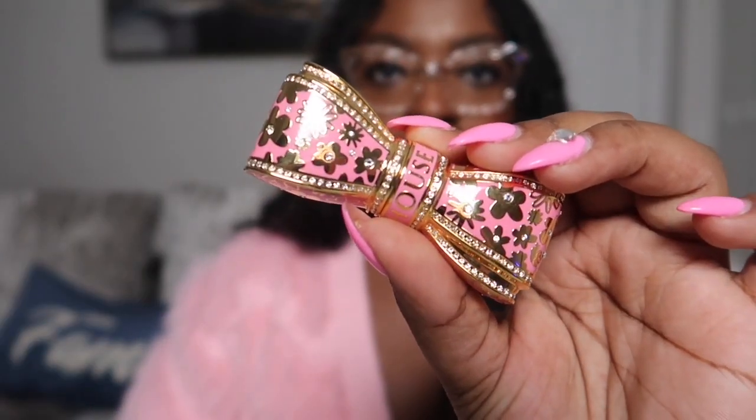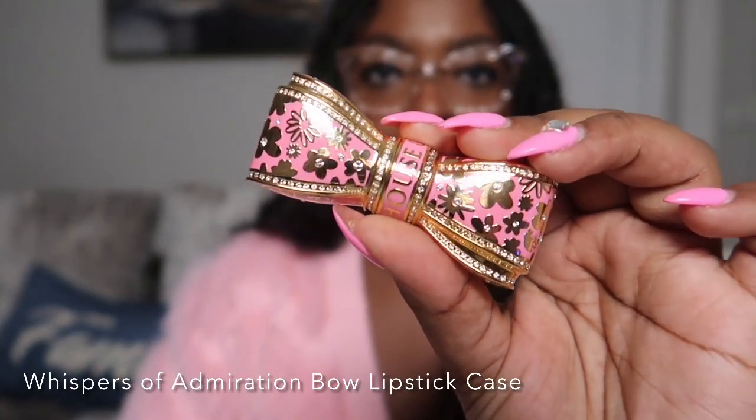Another nice thing is that these come with the case, so that's really nice. You can travel with them and not have to worry about messing it up. If you toss it in your purse, you can put the case on it while it's in your purse. And lastly, I ended up getting the Whispers of Admiration bow case.